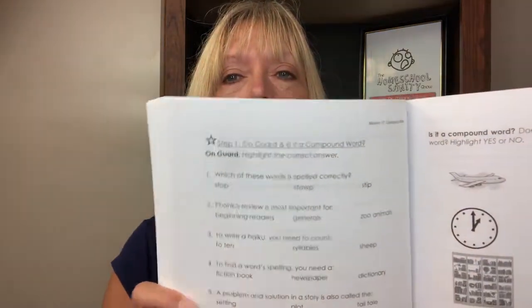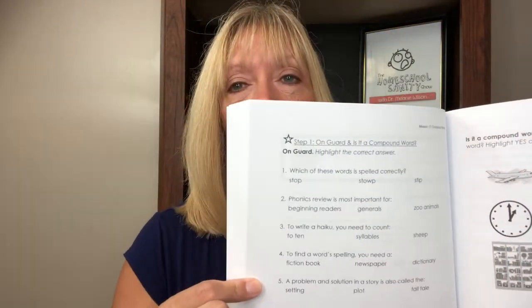Then the very first step in the missions is going to be an on-guard session. This is review of concepts that they have learned previously. And much of the time, they are going to highlight the correct answer. So give your child a highlighter and have your child choose a correct answer and highlight it. If you have to read these questions to your child because of your child's reading ability, that is absolutely fine, but let your child do the highlighting, okay? If your child can read these questions, go ahead and turn them loose and let them do that.